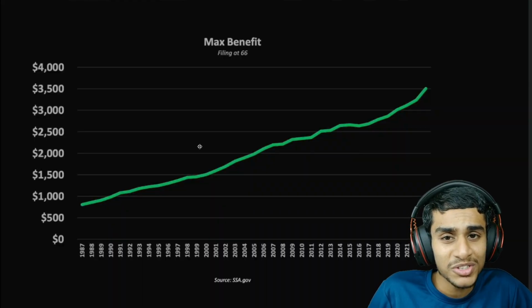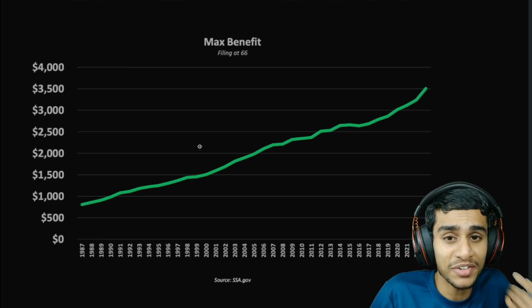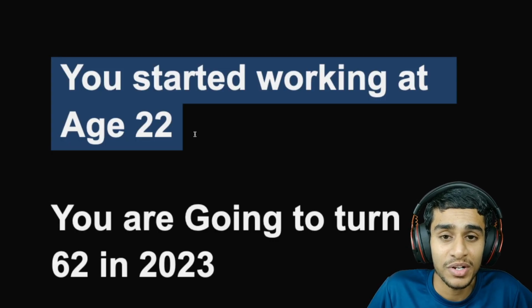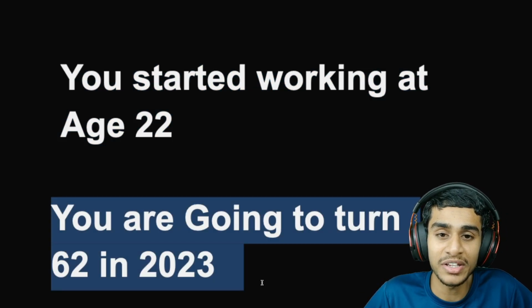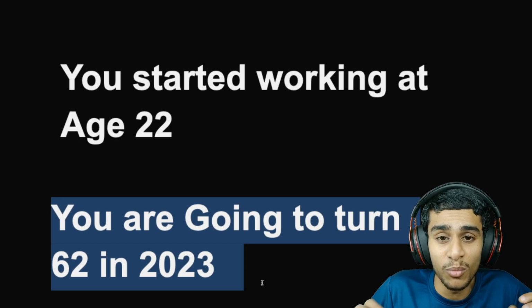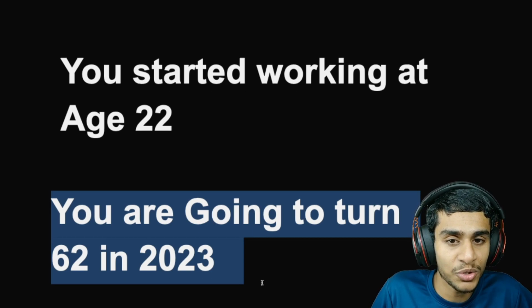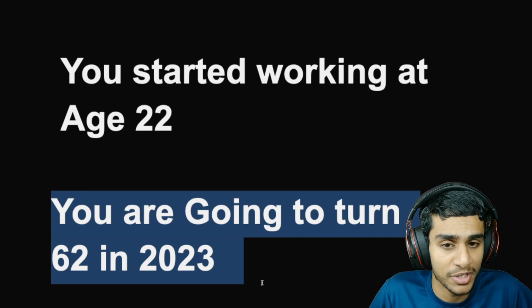Because of the progressive nature of the social security formula, which is very interesting for these numbers, let's make a couple of assumptions to understand this easily. Let's assume that you started working at age 22 and you are going to turn age 62 and retire in the year 2023. I took this example because we'll be working with the most current social security formula, and the benefit numbers are going to be very recent. With this example, I will show you your primary insurance amount, or the benefit you can get at your full retirement age.